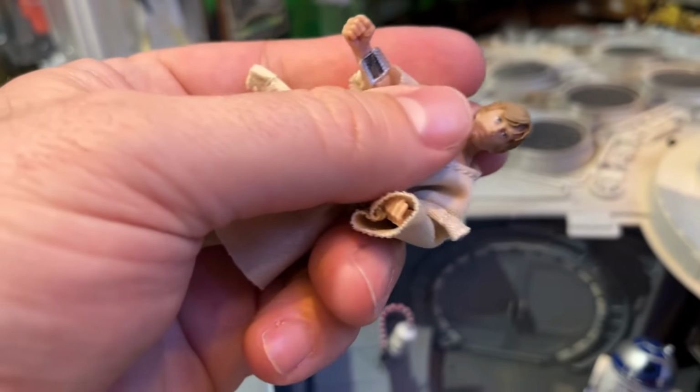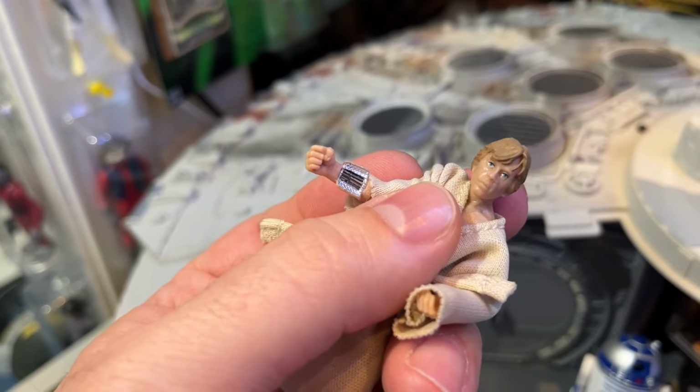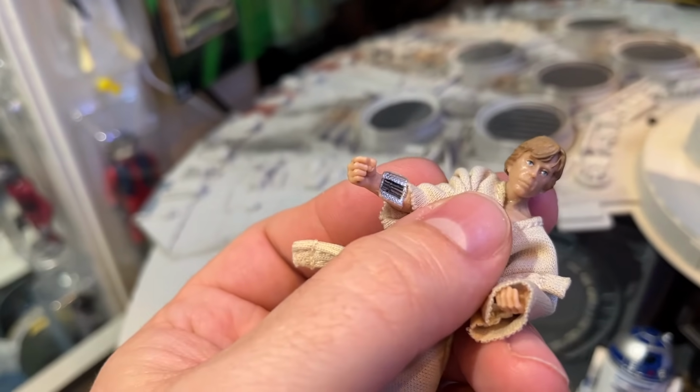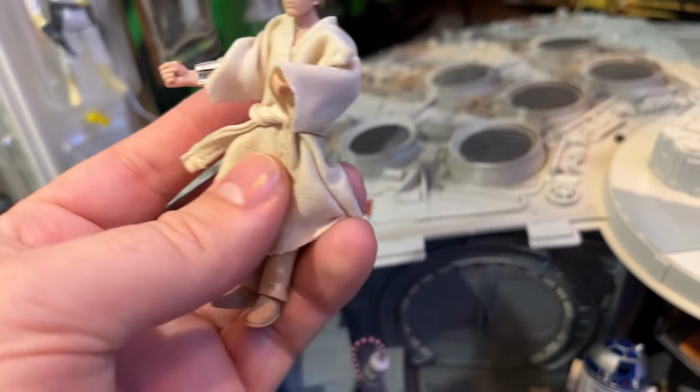If we open up his sleeve here, we can see that he's got his hand repaired. He's got the wiring in his hand there. Let's see, there we go. We can get a good lighting on there, but that's molded right onto his wrist. So it makes him a unique figure compared to the other Luke Skywalkers that we have.